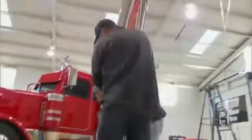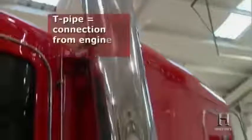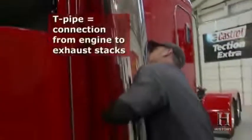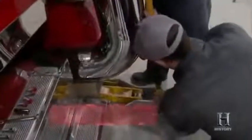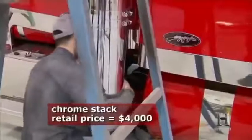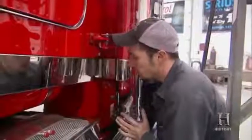Swapping out the bumper and adding minor chrome accents takes little more than a few nuts and bolts. But attaching the 9-foot-tall, 100-pound chrome exhaust stack requires some real elbow grease. We made our own T-pipe. It's 10 inches as well as the pipe is, and we're trying to slide this pipe into our T-pipe. It's not the easiest thing in the world to maneuver because it's so big and awkward and heavy, but it fills up this entire gap so you don't have any open cavities on your truck, so it's well worth it in the end.